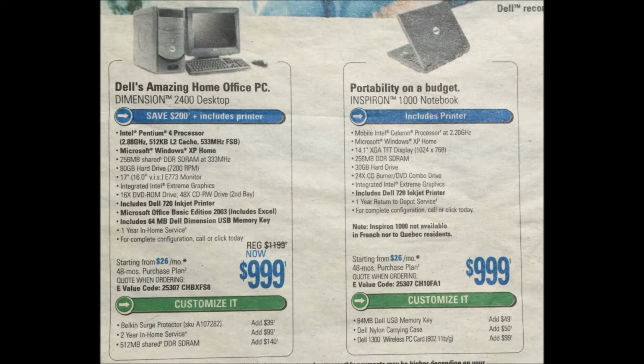Now here's a closer look at some of these things, give you an idea of the cost versus what you get. Pentium 4, man, this is back in the day before we had dual core. Hyper-threading was a big deal, and I don't think anyone really cared about 64-bit programs just yet.